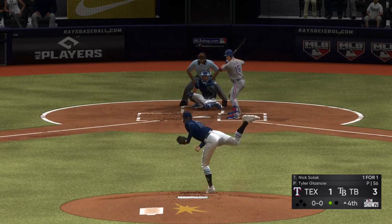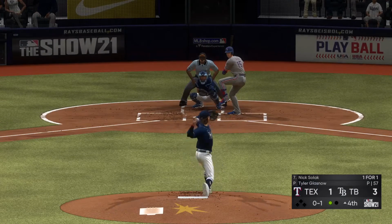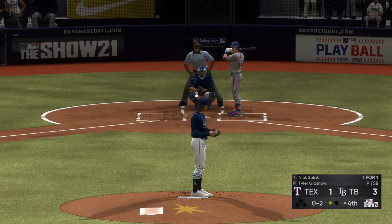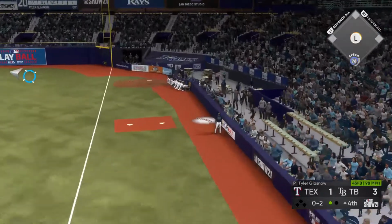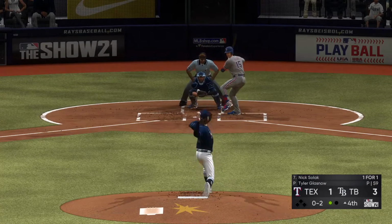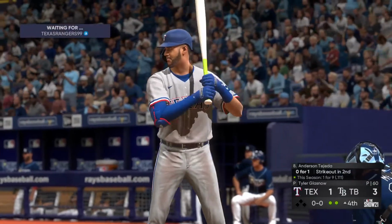Into the box now, Nick Solak, and it's fouled away. And he fouls this one off. Still no balls and 2 strikes. The 0-2 delivery. And that is swung on and missed. He's down on strikes. And the first 2 are retired here to begin inning number 4.